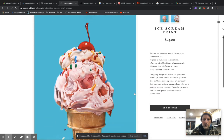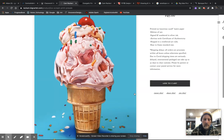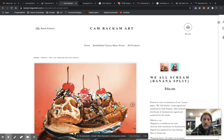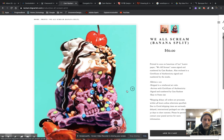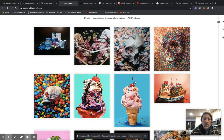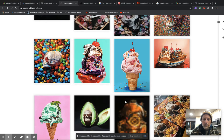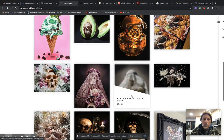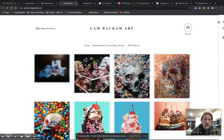This one is called Ice Cream Print. And this one is called We All Scream for Ice Cream. And there are other various ones on here. I want you to go ahead and look through the print, and we're just going to focus on his current series of work here. He's got some of his older ones. And like I said, I chose this artist specifically because he adjusted his work in accordance to the pandemic in order to change what he was doing in reflection to how he was feeling.